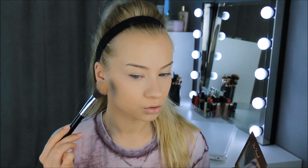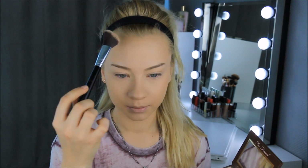I just start to contour the cheekbones, and I bring it up all over my forehead so it looks warmer. And if you don't have really intense cheekbones, you just do the fish face and follow up the places where you can see the shadow is going.